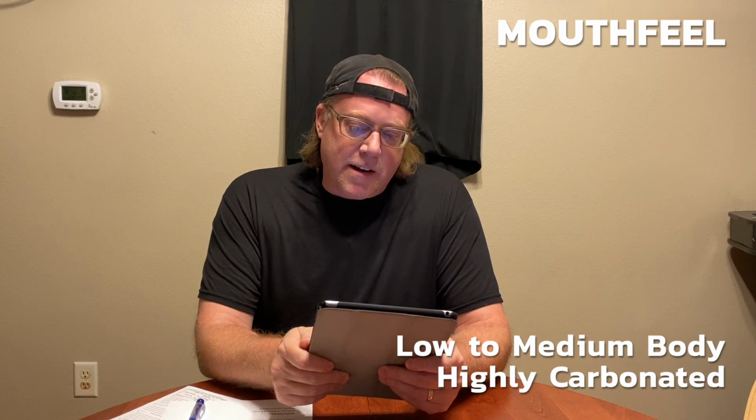And then last but not least, the characteristic of mouthfeel, which reads low to medium-low body, very highly carbonated with slight carbonic bite on the tongue. And that is it for the descriptors. Of course, there are comments and history and some more information on there, but I will let you peruse that at your leisure in the BJCP guidelines.